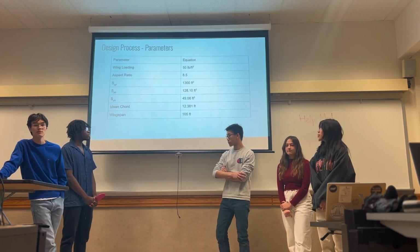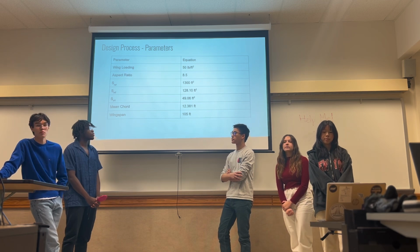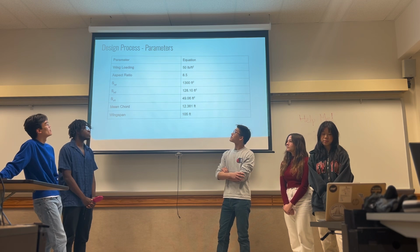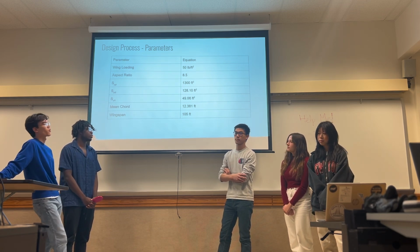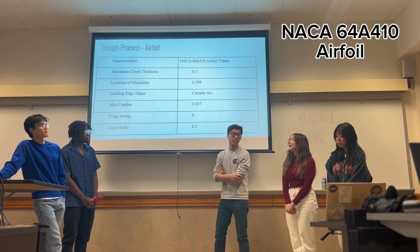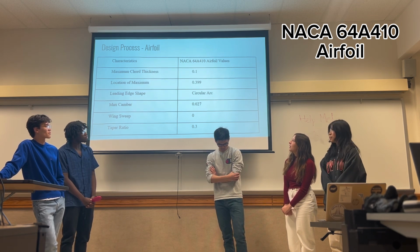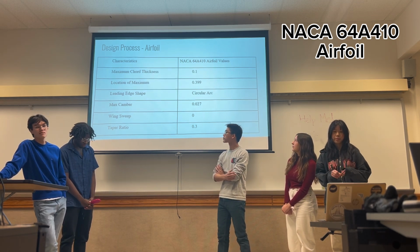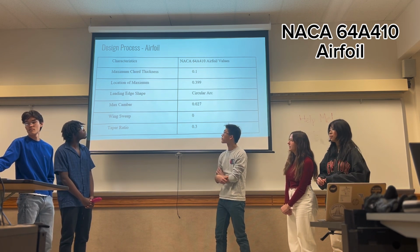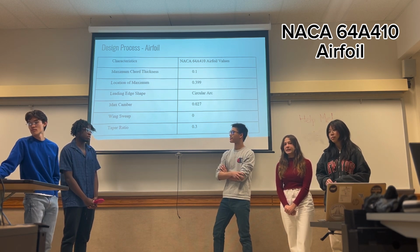So wing loading is 50 pounds per square foot, which is in line with the U-2 and the B-57 Canberra, which are some comparable planes. It's just a little bit higher for the added payload. And then the aspect ratio is 8.5, and those are our surface areas, and we have a mean chord of 12 and a wingspan of 105 feet. Then we decided upon our airfoil, which was the NACA 64A410. The maximum thickness of this airfoil was 0.1. It has a circular arc leading edge shape, and we ended up not having a wing sweep as it was not advantageous since our aircraft did not cruise as fast.